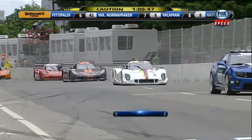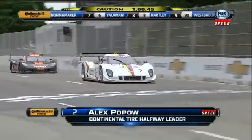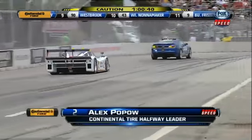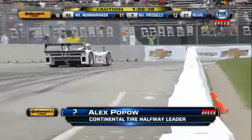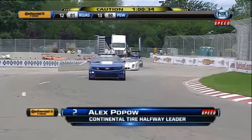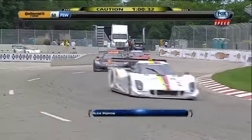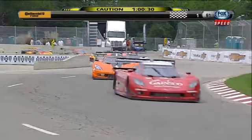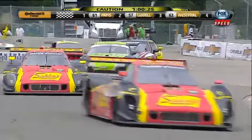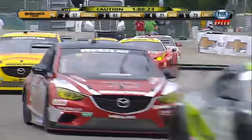There's the number 2 in white, the Ford Riley of Alex Popow, doing a great job. He is our Continental Tire halfway leader as we approach the 1 hour mark of this race. Boy, he's done a good job. I'm just really impressed with the way he's handled the race so far. Yeah, just really aggressive, but not too aggressive at the start. Went side by side with Fogarty through this little complex here, kept his nose clean and pounced on Jordan Taylor when the opportunity was there.